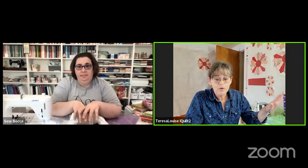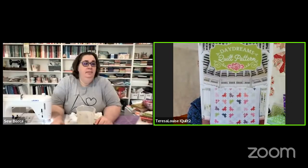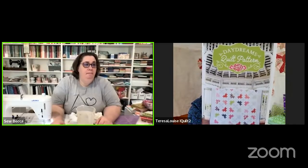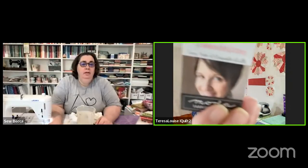So anyway, the pattern that we are doing, this also will give a lot of you time to get your stuff ready, because I know some of you wanted to sew this with us but weren't ready to do it yet. So this will give you a couple more weeks. It's the Daydreams quilt pattern from the Sew Sampler box that came in January. Becca and I are both using the fabric that came with it, which was Corey Yoder's Beautiful Day.